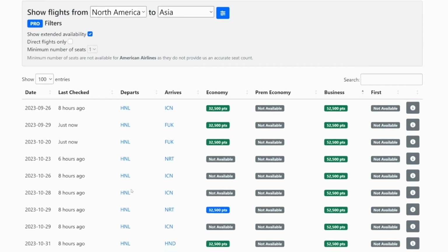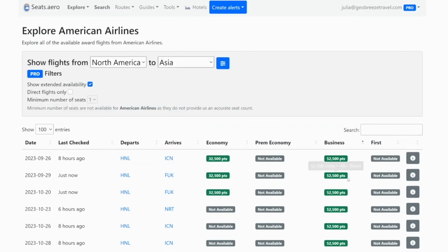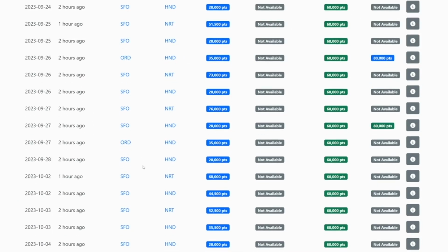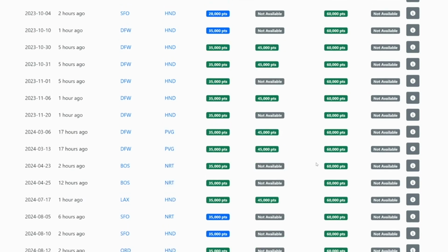So there are a lot of flights, once again, from Hawaii into either Korea or Japan with Hawaiian Airlines or Japan Airlines. But what we're going to focus on today is flying either into Narita or Haneda Airport for only 60,000 points. Here we see a lot of different options from either San Francisco or Chicago, Dallas-Fort Worth. These are all direct flights. If you hover over the points price, you'll see the IATA code is JL, which stands for Japan Airlines, and you can fly this into Haneda. They even have some for Shanghai as well. That's an AA direct flight.